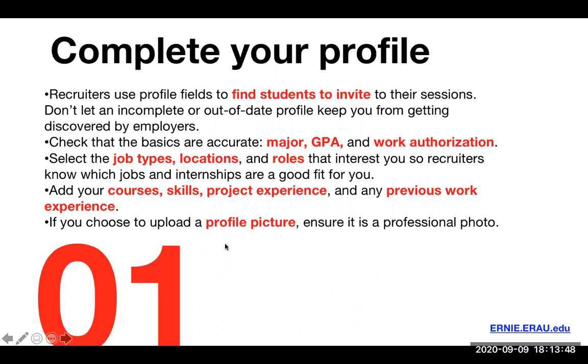You don't have to upload a profile picture if you don't want to, but sometimes it's nice for the employer to know who they're interacting with. So if you do choose to upload a profile picture, make sure it's a professional photo and not a photo that you would upload to other types of social media.